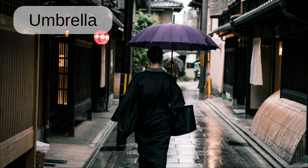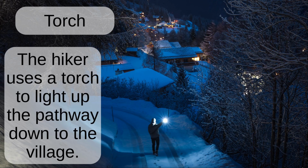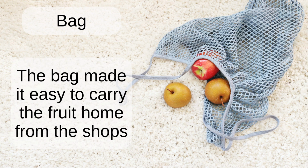Umbrella. The lady used a purple umbrella to keep herself dry while walking in the rain. Torch. The hiker uses a torch to light up the pathway down to the village. Bag. The bag made it easy to carry the fruit home from the shops.